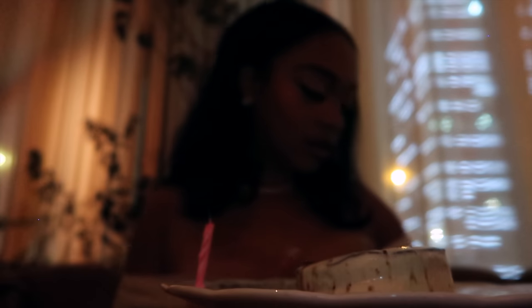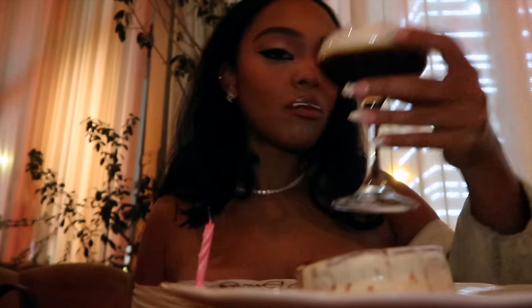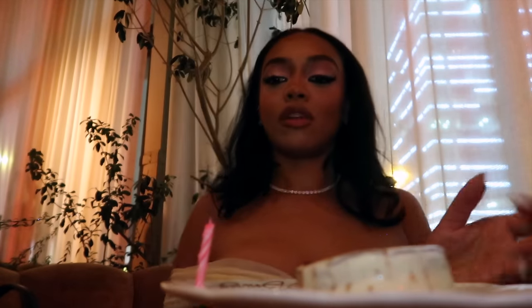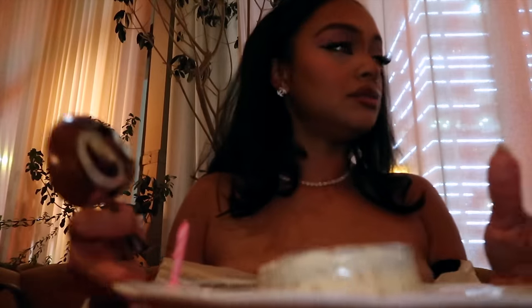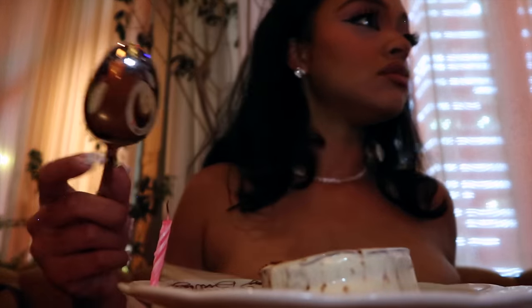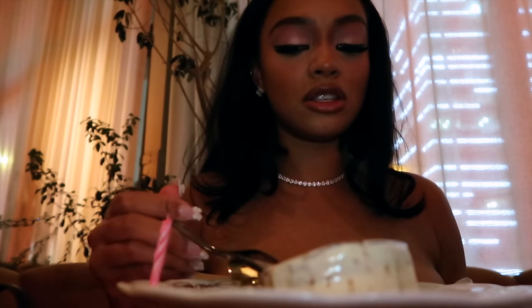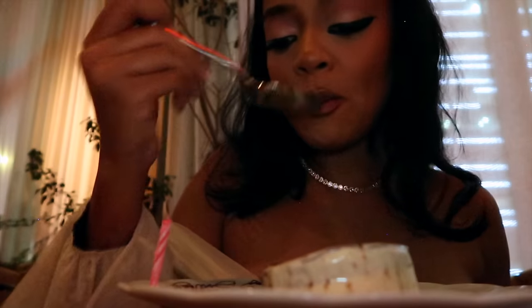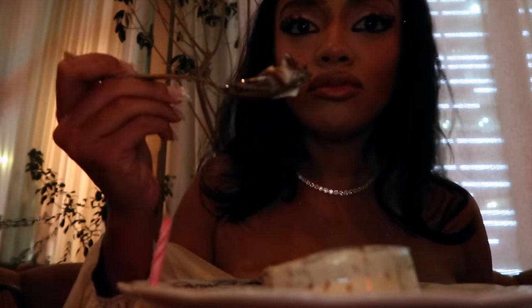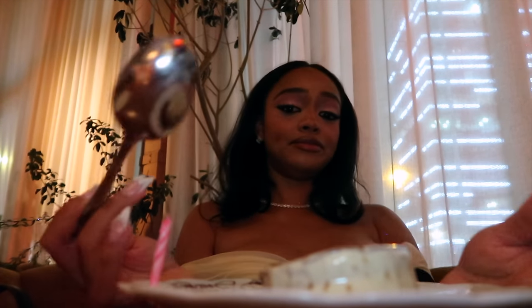And now I get to try my drink. You want to try? Does anyone want? No. Jasmyn, she got BTS. That's so cute. Wait, did you like the pictures? Maybe I'm drunk or just tipsy, but that looks like a room. You know what I'm talking about? Like, right now, try it.